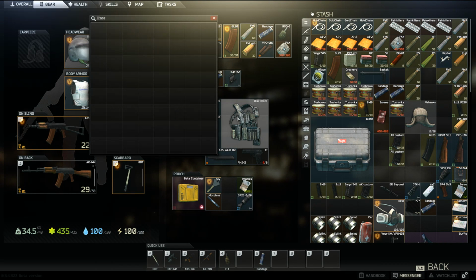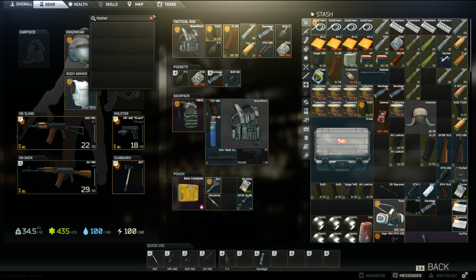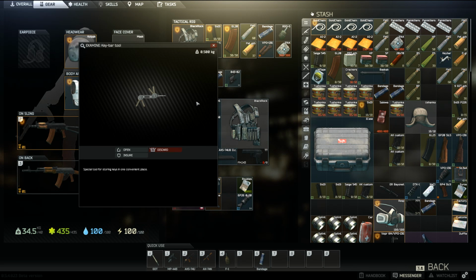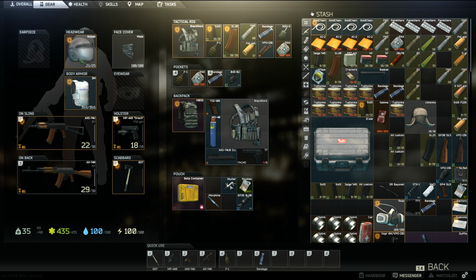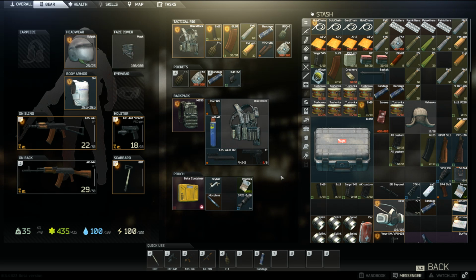Let's see what this eye case is. Ooh, that's very helpful. And that'll help us with our organization. So that's the eye case. It's just a big container. Let's take a look at our key bar. Inspect said key bar. Special tool for storing keys in one convenient place. That's going to be very important. Might as well just keep that permanently in here. And then, that's how it works. I like it. So that will always permanently stay in there.